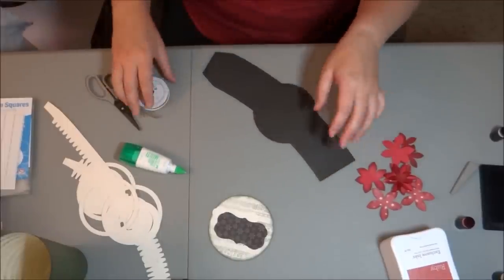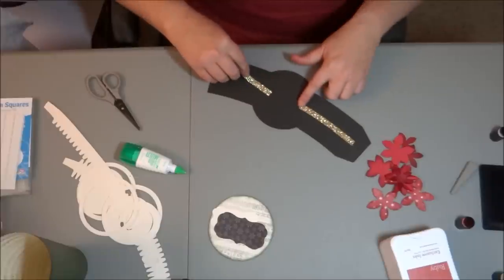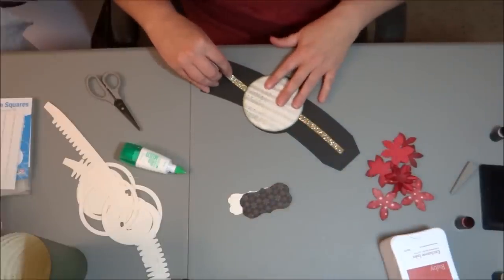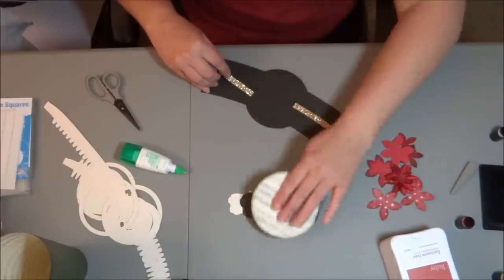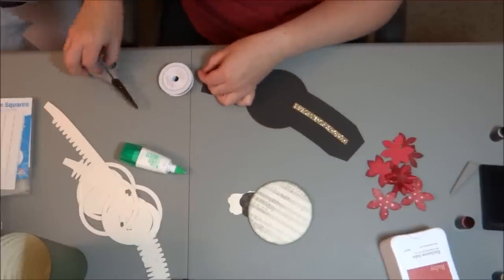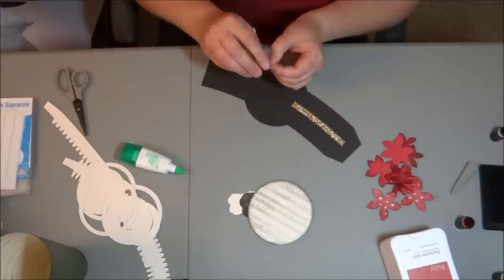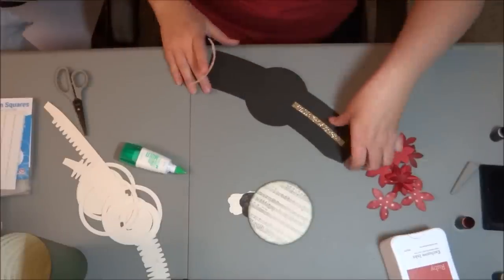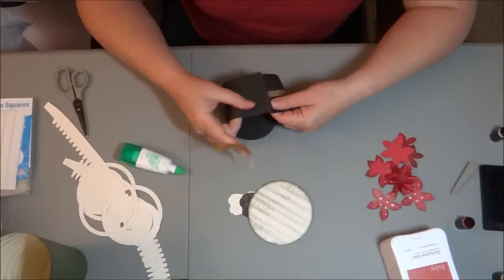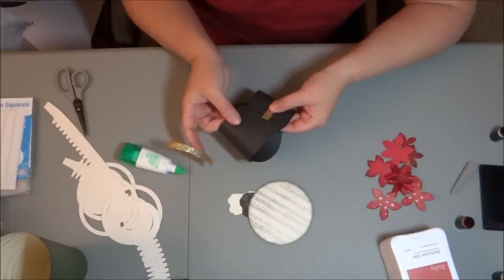Now I'm going to cut another piece for over here, and I'm kind of overlapping because this circle is going to go on top of here. So I want the ends to get hidden underneath. So right about there, it looks like. Got that off. Now, so I can make sure that this lines up when it becomes a ring, I'm going to sort of line this up this way as if I was gluing it.